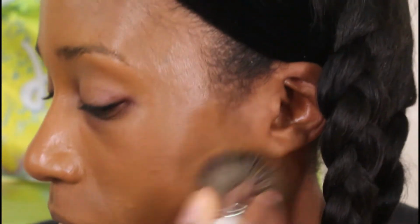Y'all see I went and got my eyebrows done yesterday along with my hair. And I've got my mustache done as well, so hopefully you'll be okay.